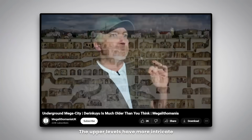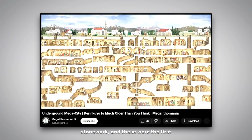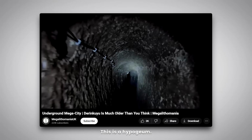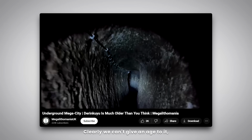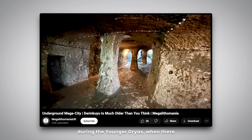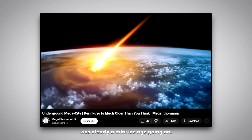The upper levels have more intricate stonework, and these were the first levels that would have been cut out. This is a hypogea, it's a ritual centre. Clearly we can't give an age to it, but I reckon they were created during the Younger Dryas when there was clearly a mini ice age going on.